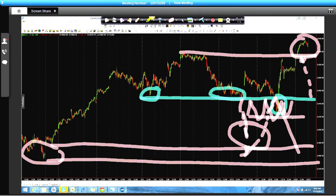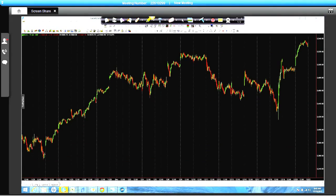It is interesting, NQ's rolled all the way over now. We're actually down on the day in NQ. So we'll see where that goes. And you could end up actually having a trap trade in NQ. We can look at that on an intraday basis here real quick. Let me erase that.